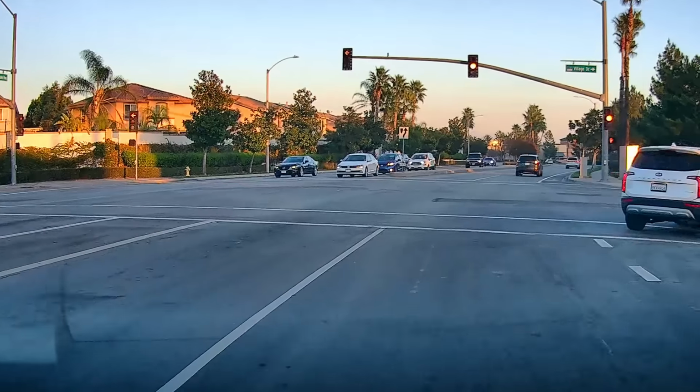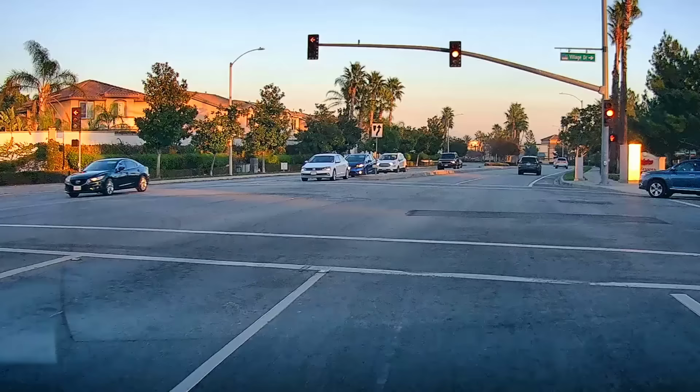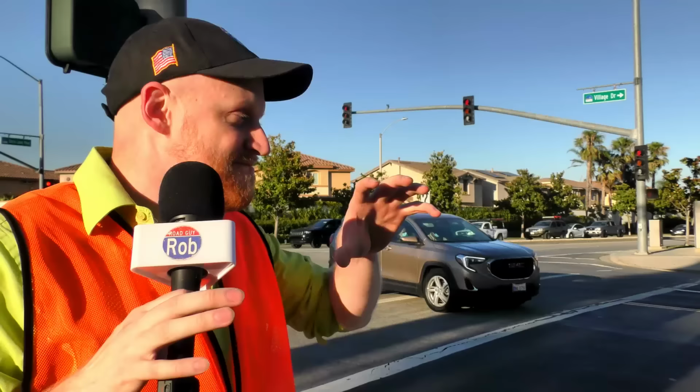You decide to stop for the red light, but oh, this guy, now he's decided he's gonna run it. And doesn't that just make you wanna put a red light camera in and send him a nice, fat, juicy ticket? Last time we talked about how red light cameras do that. But what if I told you that even if we installed red light cameras on every corner in America, more than half the people who end up running red lights would still end up running red lights?